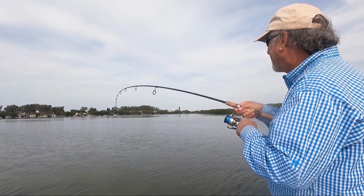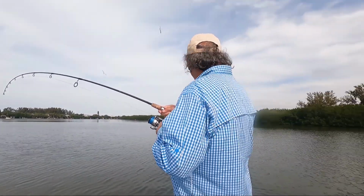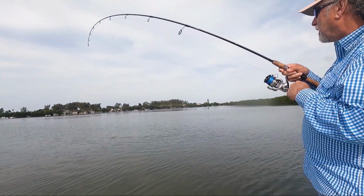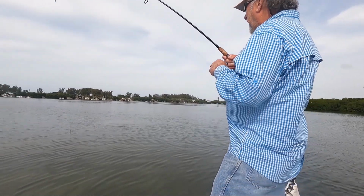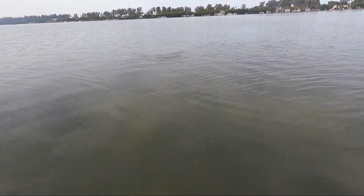That's right. Look at the boil. Oh, we got one over here too. Hey, this is a beast on here. Doubles. Yeah, I think you got a good one there. I think you got a redfish. I think. It's staying down. All right, come on back here. Oh, it's a good one too. It is a good one.